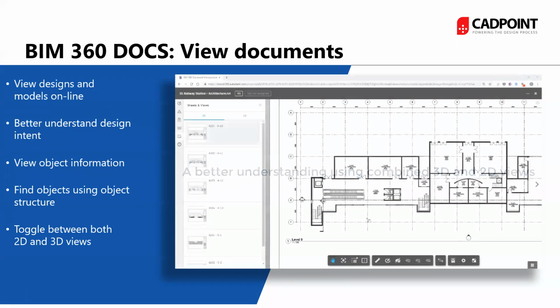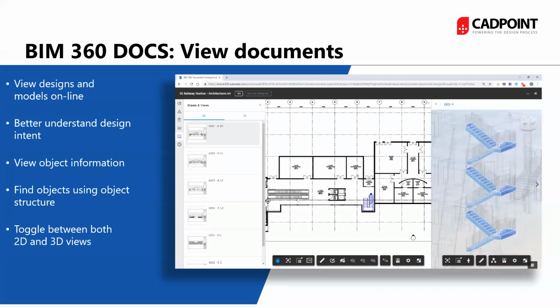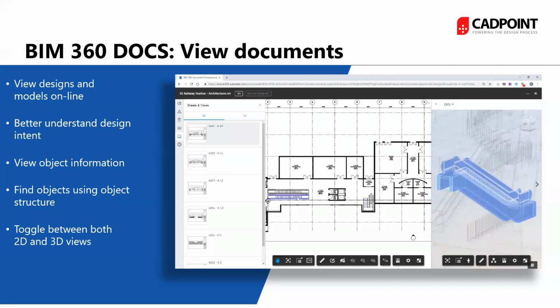And this is something I really like, the ability to have both the 3D and the 2D on at the same time. It gives us a better idea. So if we select this staircase here, it'll show us and highlight it inside the 3D view.